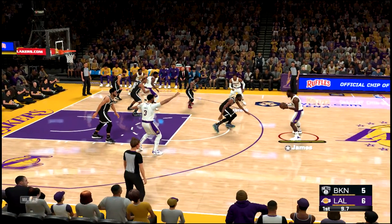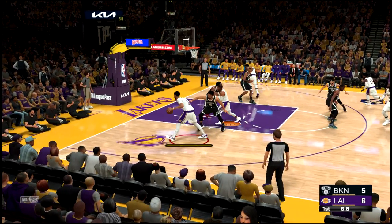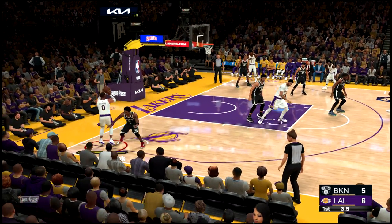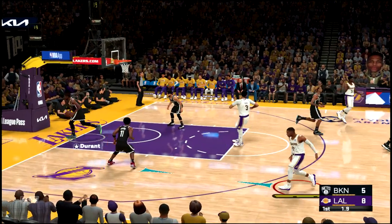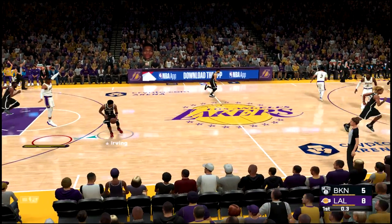Westbrook, James with the ball. Here's Davis. Simmons defending. Left side, Davis. Here's Westbrook. That's in there. Davis with the assist. Anthony Davis with the assist. When he likes a look, he's all in.